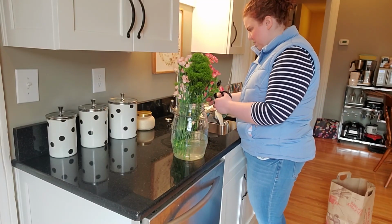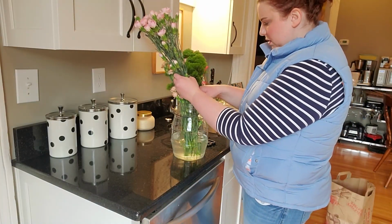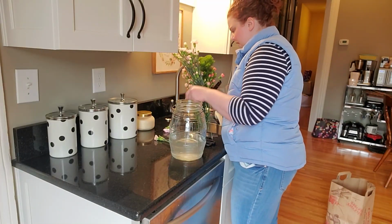It was maybe a few too many flowers, but they're so affordable and cheap that it's hard to not overdo your flowers when you go there because you just see so many pretty ones that you want.